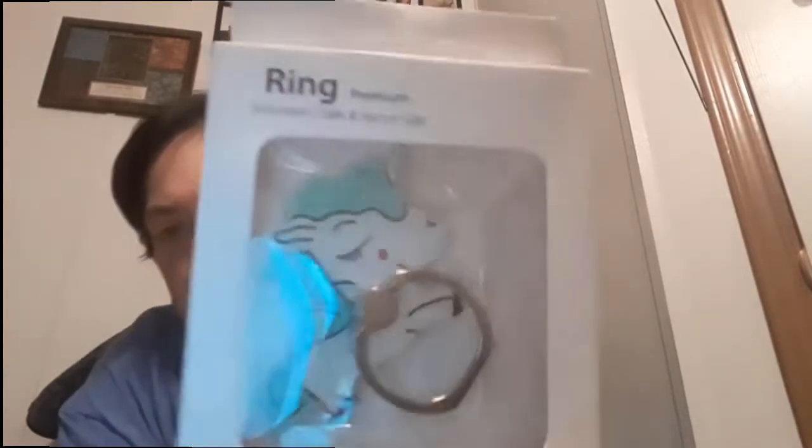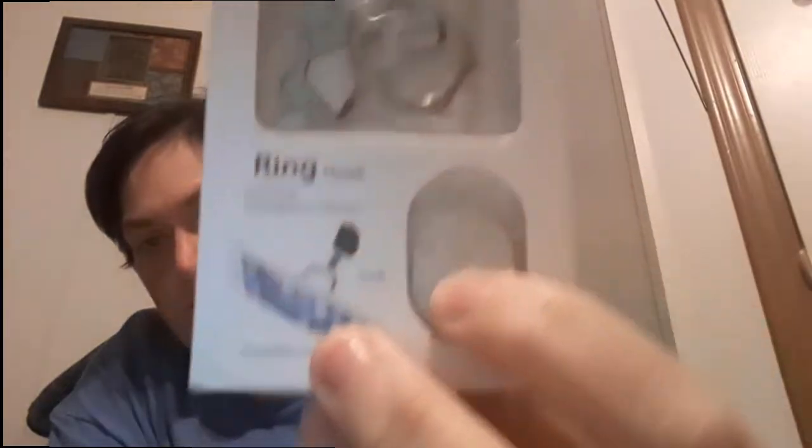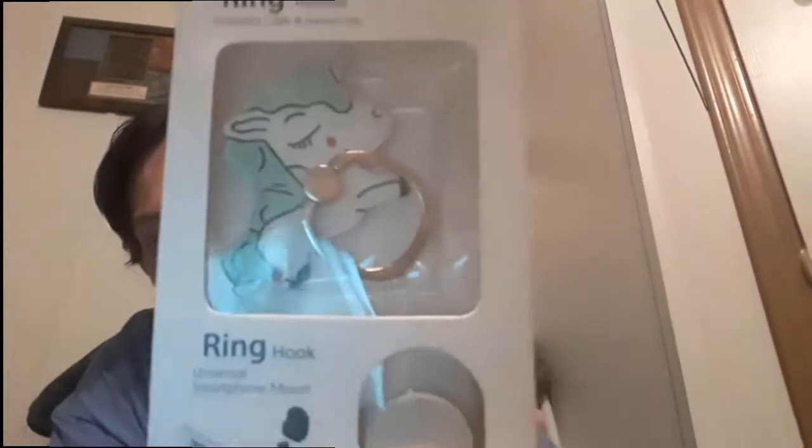I also got this unicorn ring for your phone. And it does have a hook that it hangs on. So that's kind of cool. And then we got two lipsticks. One is a metallic, and one is a matte.